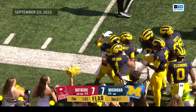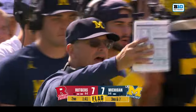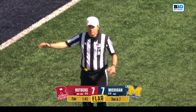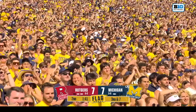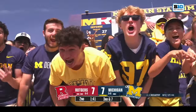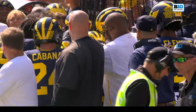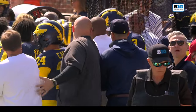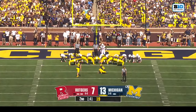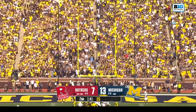A flag on the field. Pass interference. Defense number 16. Penalty's declined. Touchdown. So the first collegiate touchdown reception for the freshman from West Bloomfield, Michigan, Semaj Morgan. Turner. The point is good.